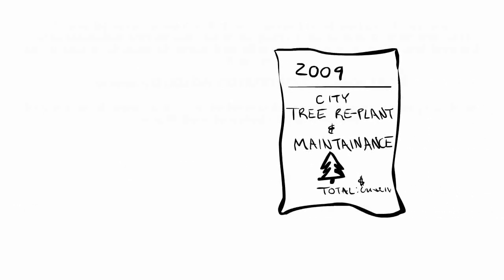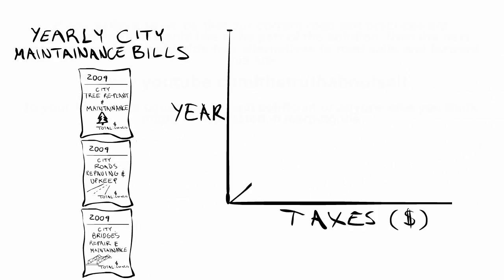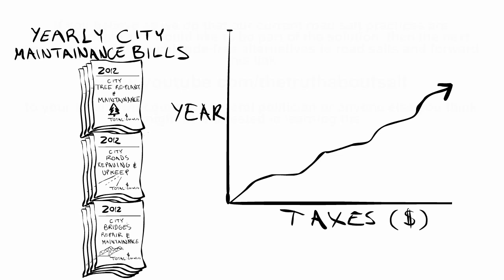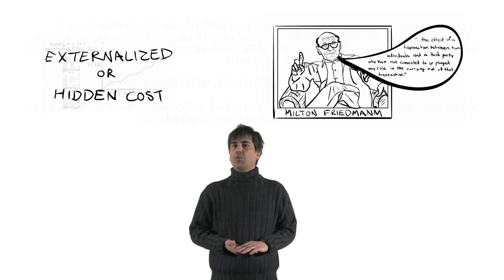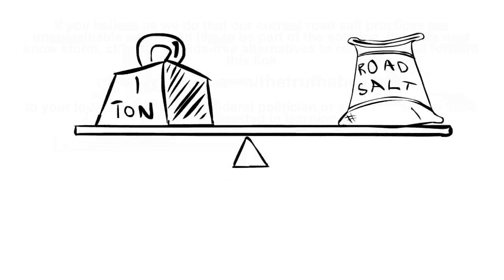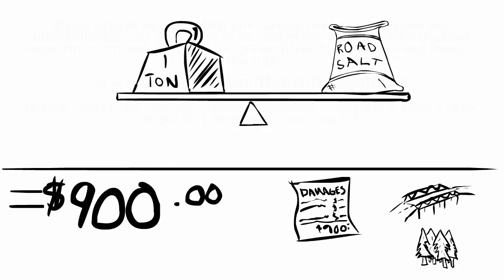And as taxpayers, none of us are immune to the effects that road salt has on the green and gray infrastructure, such as trees or roads and bridges, that make our cities what they are. In the words of Nobel Peace Prize winning economist Milton Friedman, we call this externalized or hidden cost. As taxpayers, we haven't consented to the extra hidden costs that are associated with road salt, but we still end up paying for them. Each ton of salt causes an estimated $900 in damage to our urban and rural infrastructure.